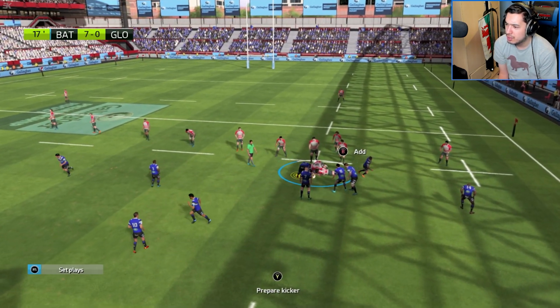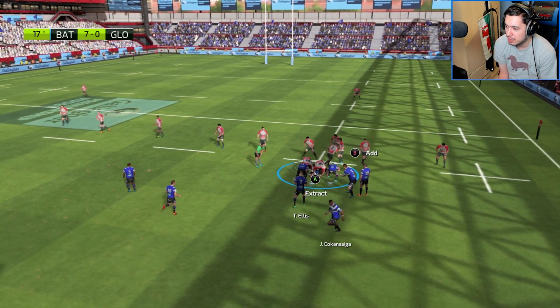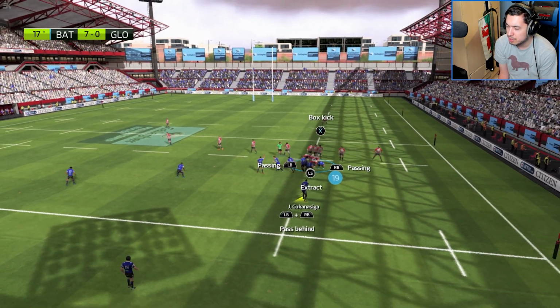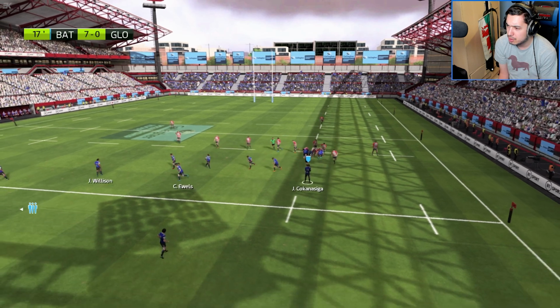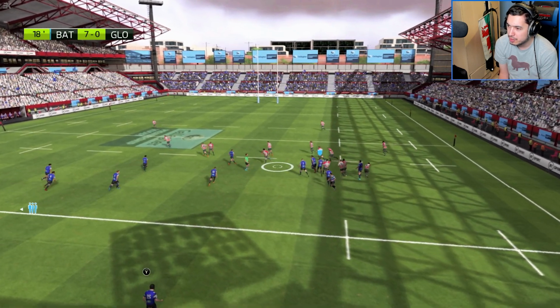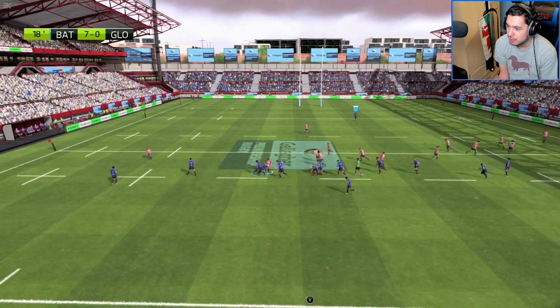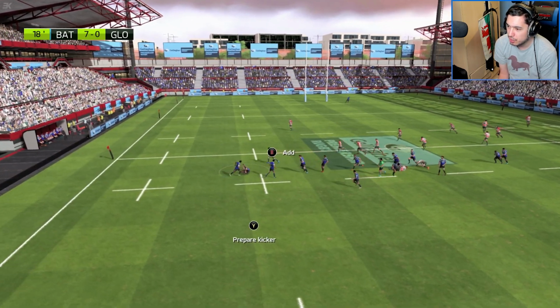There's the tackle. Here's the ruck being created. Kicker in position. Can he still extract the ball? There we go, Bath. It's played high. Try and do the up and under. Cipriani takes the ball to the ground. So they're trying to work out, scrapping for the ball to go wide.